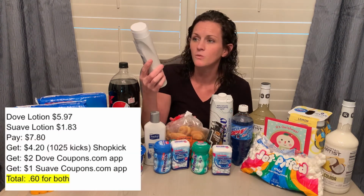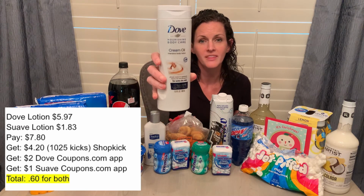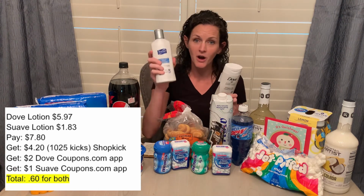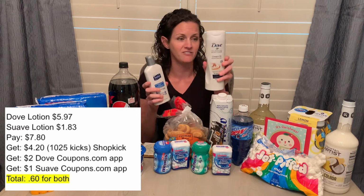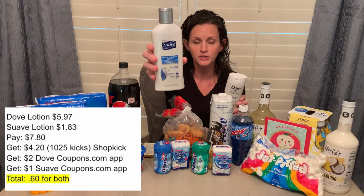All right, another Shopkick deal was on the Dove cream oil. So this was the 13.5 fluid ounce Dove cream oil. This is priced at $5.97. And there's a Shopkick deal where you buy the Dove and the Suave lotion, and you'll get 1,025 kicks back, which is equivalent to $4.20. So this was priced at $5.97. This is priced at $1.83. This is the Suave lotion.